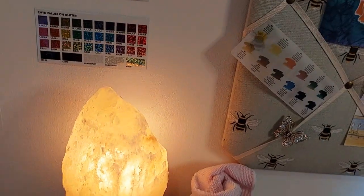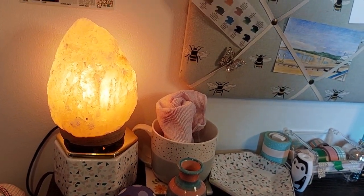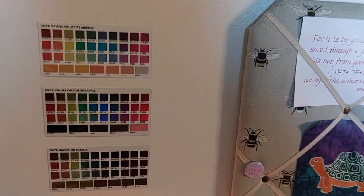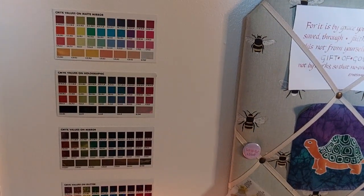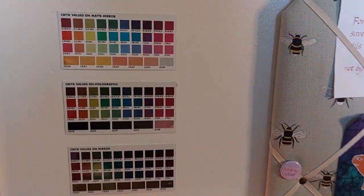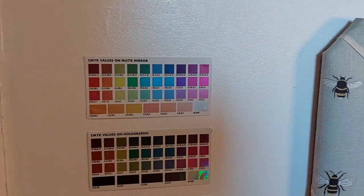On this here, I've got my salt lamp. I got this from my husband for Christmas. Well, it was from my parents, but my husband ordered it online for them. So really, it was him. These are some swatches from Sticker App, which is a company I hope to be using for my stickers that I have yet to design and yet to order. So hopefully that process will be up in the coming videos. But I got a sample pack just to see what type of stickers I could have and different backgrounds and things. So that's quite cool.